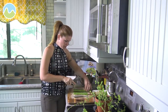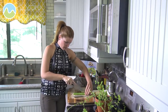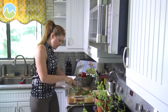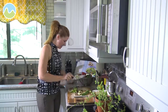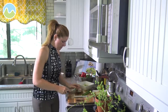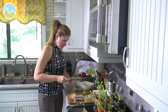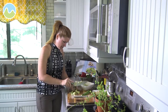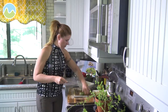And then I'm just going to cut my vegetables in cubes. So basically, you don't want them too big because you're putting them in a salad, but it doesn't have to be perfect, just bite size so that it blends well. Now this was a pretty big cucumber, so I might not even put the whole half of it. So I would say altogether I probably put about a third of the cucumber.